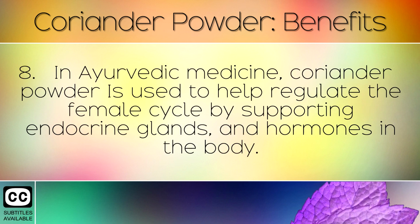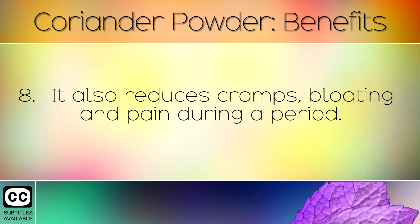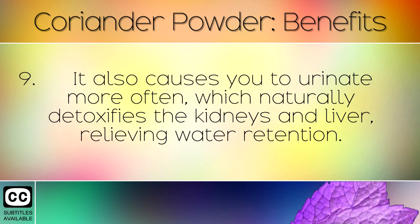8. In Ayurvedic medicine, coriander powder is used to help regulate the female cycle by supporting endocrine glands and hormones in the body. It also reduces cramps, bloating and pain during a period. 9. It also causes you to urinate more often, which naturally detoxifies the kidneys and liver, relieving water retention.